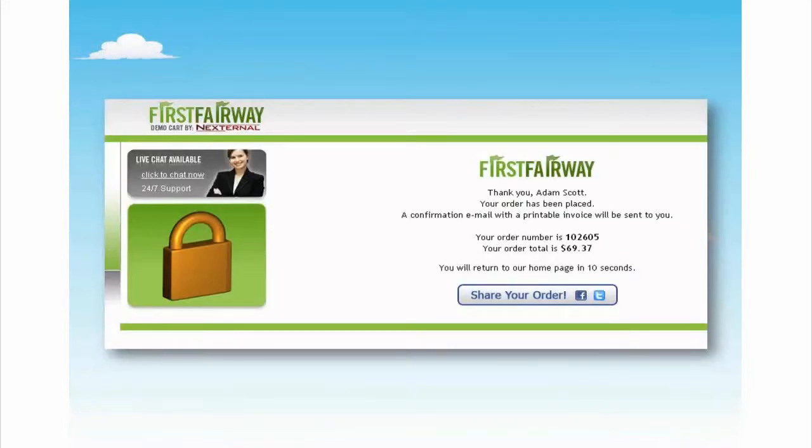And then the last one is post-order sharing. You can see there the share your order button on Facebook and Twitter. This allows buyers, when they're done purchasing, to share that order on their Facebook or Twitter profile. So what happens normally is someone goes to a website, they purchase an iPod, and then they go to their Facebook profile and say, hey, I just purchased this iPod. Well, they're not technically advertising for you at that point. They're just saying they purchased an iPod. With the Nexternal system, you have the ability to automatically share the order, which will actually post a logo and a link back to that product on their Facebook profile. So it has more of an advertising approach to it than just letting the customer try to publish that themselves.